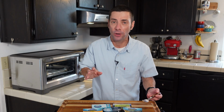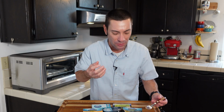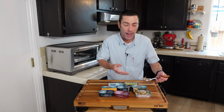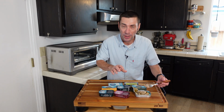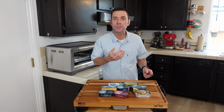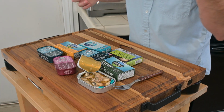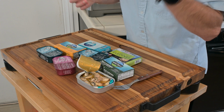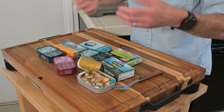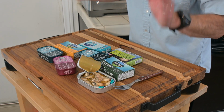Sardines are far milder than anchovies. Where anchovies really hit you with the flavor, these sardines are a little more subtle. I wouldn't say they're not flavorful. They definitely have flavor, but it's more like a strong tuna. It's just a good fish. It's got that nice robust oily texture, and obviously it's in oil here, so it's got that unctuousness, and it's really good. You could eat these as is.